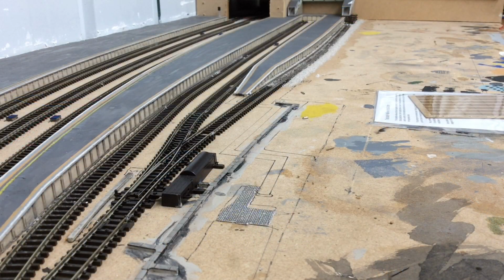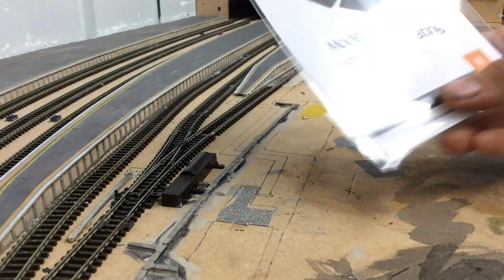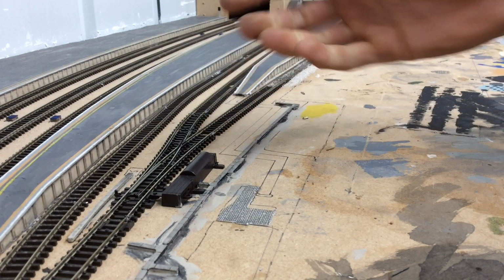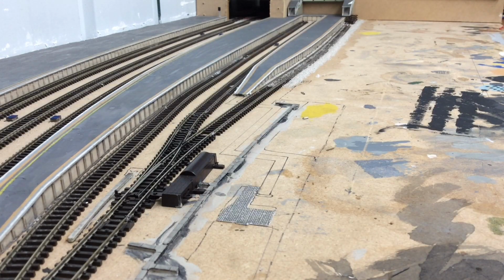The next thing I'm going to look at is a walkway from the signal box up to the platform. Now for that I've got the Scale Model Scenery trackside walkways, the grated ones. But what I'm first going to do is stick some cardboard down following the route, so as to elevate the grated walkway above the ballast. Just for that I'm going to use some cardboard, which will be roughly the same thickness as the sleepers, and then I'll paint that grey, and then once I've ballasted I'll stick the walkways down and sort of give the impression that the walkways are sitting on the ballast.